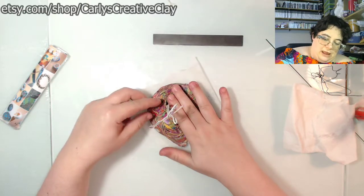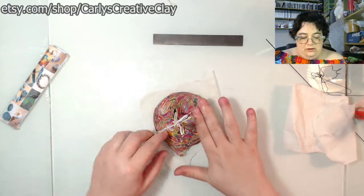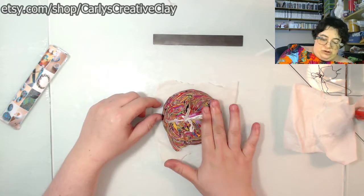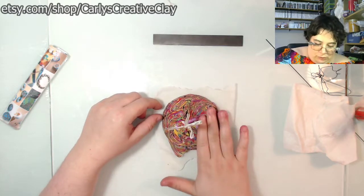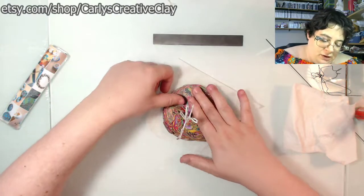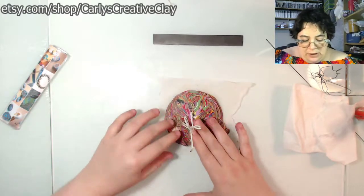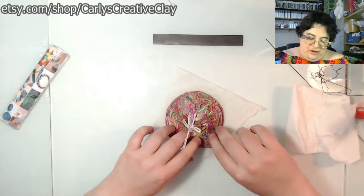See? Now, you don't want to trap air, so give space for air to go. So this side, I've only loosely placed it down, so that as I push from the opposite side down firmly, it's allowing the air to come out that side. An air bubble is a structural weakness. You don't want it if you can avoid it. There we go. That's all pretty firmly down.